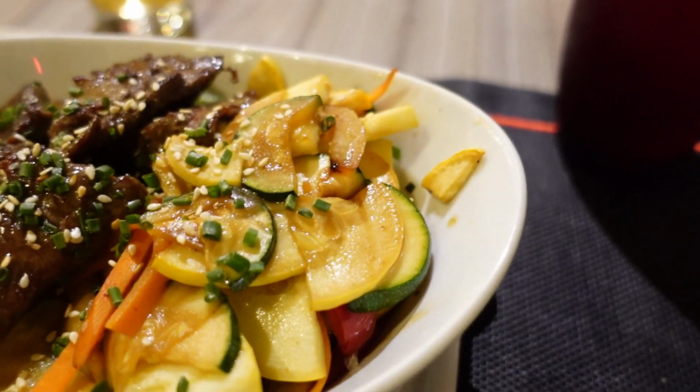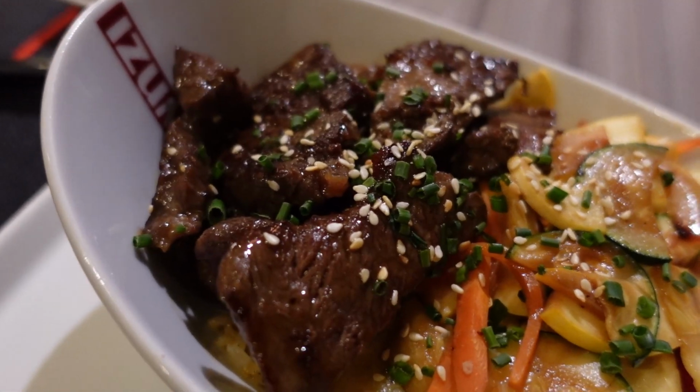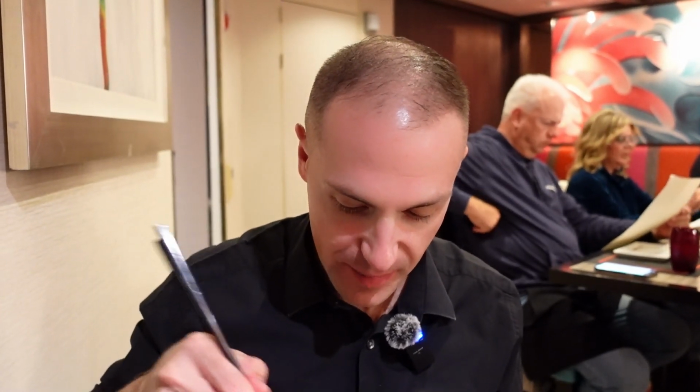And I got the beef teriyaki bowl. You can get chicken or beef. I got beef. It comes with really good cuts of beef, it looks like. It's a nice teriyaki glaze. Lots of good veg, which I'm a big fan of. Looks like zucchini, maybe some summer squash, stuff like that. And carrots, and some peppers, and all kinds of stuff on a bed of rice.